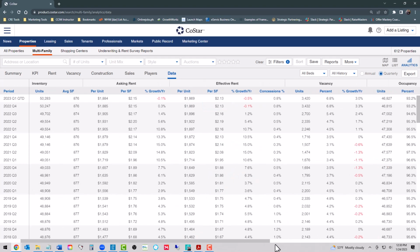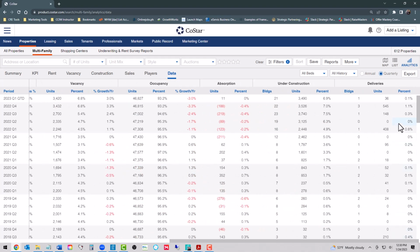So let's go look and see what that looks like. We can see here a little more than 1,000, about 1,100 units have delivered. So 50-50 again between the A's and B's. These are the B's, and look at the B's. The B's are completely negative. Okay, so this is what I expected to see for the A's, with how quick the rents were going down.